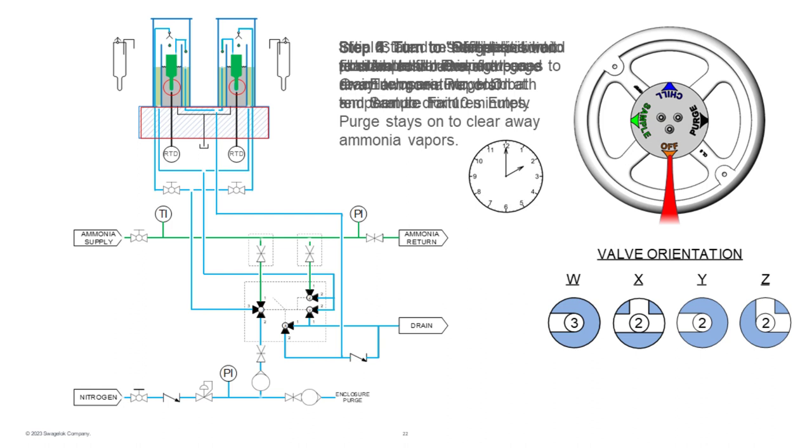Next, we go to the sample position. Those two valves that we had already opened stay open, but now we've also opened the valve that allows the liquid ammonia to flow into the residue tube. And once that flows into the residue tube, it again will overflow into that cold bath region and just go off to drain.